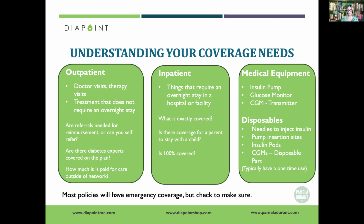Are there diabetes experts covered on the plan? Talked about that a bit. You want to make sure that there are endocrinologists. If not your endocrinologist, check who else is there, and ask around if you have a network or a community of people that you can ask. Check to see what they think. Do they like them? Are they good? Do they follow up? Is the quality good? And how much, as I mentioned before, do you have to pay for the care outside of the network? Sometimes it might be 100% covered, almost not likely, but maybe 80%, or I've heard 60%, 50%, and that can get quite expensive. So that's something to consider when you're looking at the cost.